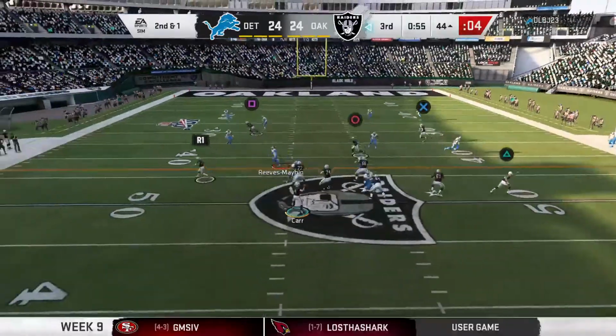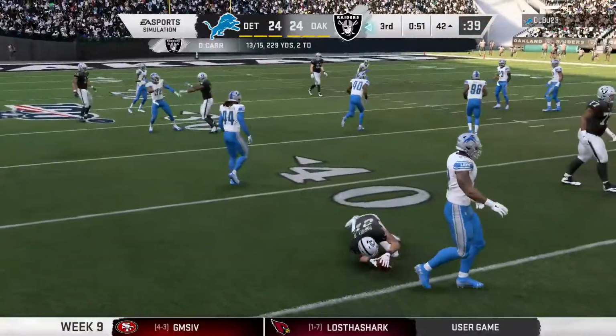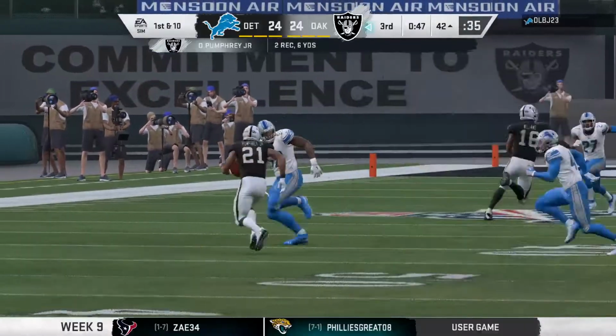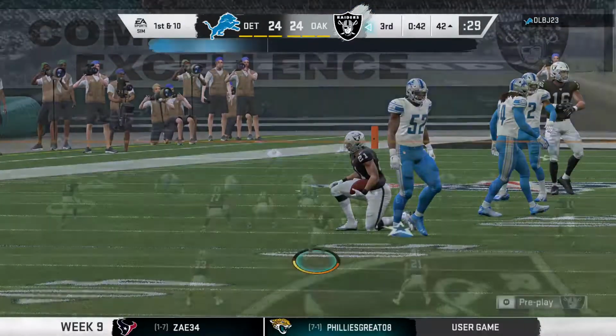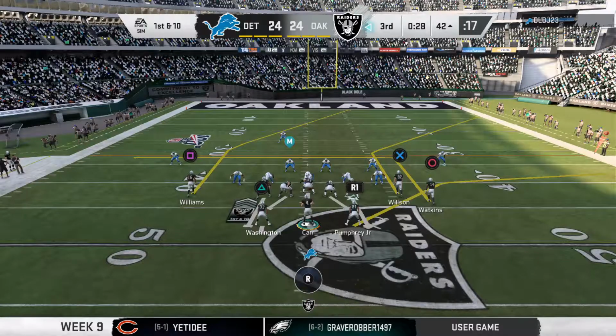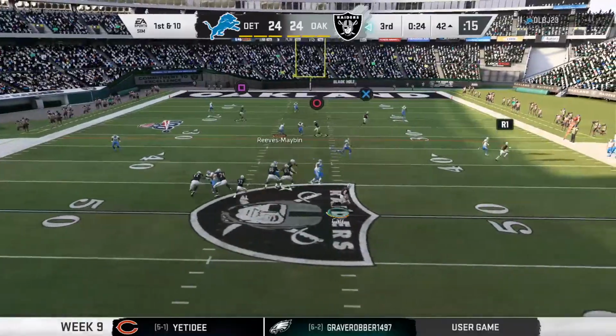Here's Carr. And he's got his man out of the backfield. That's complete. And this time he's able to take it down to the 42. They'll get 3 as the drive continues. It's a first down. Carr now 13 of 15 passing. That's good for 87%. It's 1st and 10.